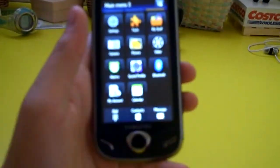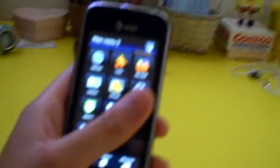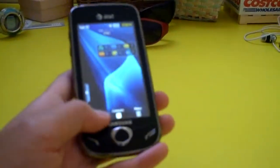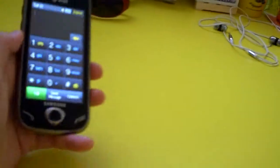So here is the little My Stuff here. I even have a little My Stuff profile here. So anyways, go back here. Let me show the dial pad. The dial pad is really big. You know, the dial pad reminded me of something.